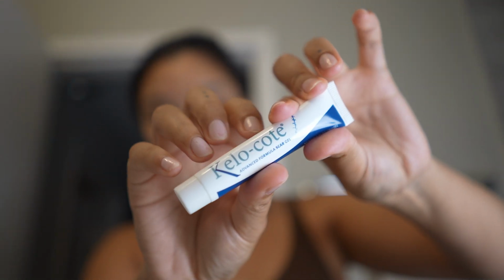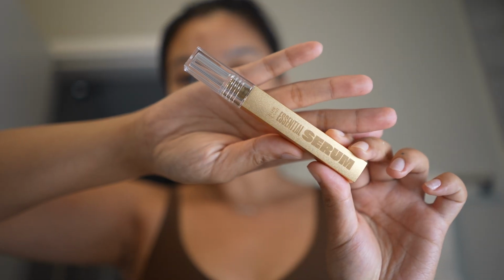I also have this forehead scar from a procedure that I did really young as a kid that evolved into a scar. So I put some Kelacoat on top of that. And lastly, I finish off with my lash serum. Because I wear falsies every single day, girl, these need as much help as they can get. But that's my entire evening routine. Then I go to sleep. I always try to get some level of 8 hours of sleep.